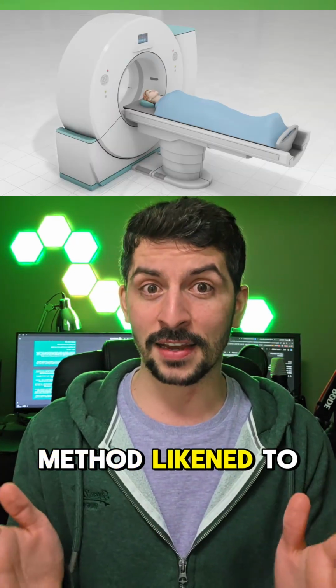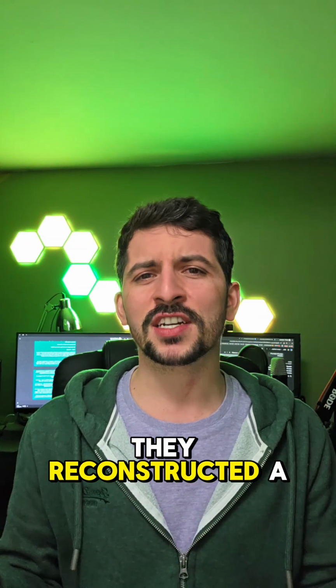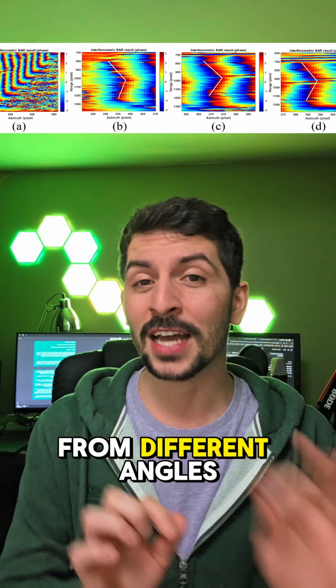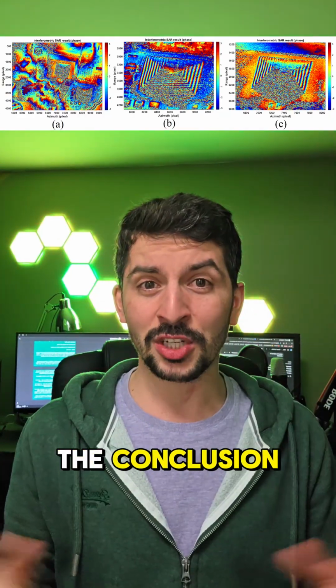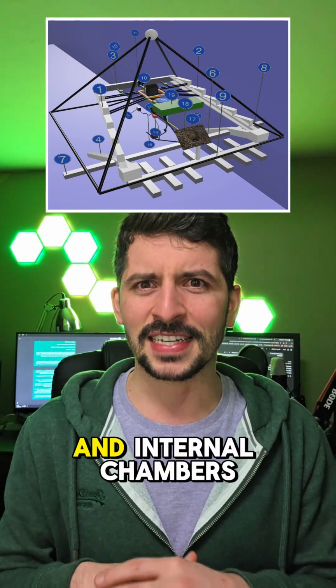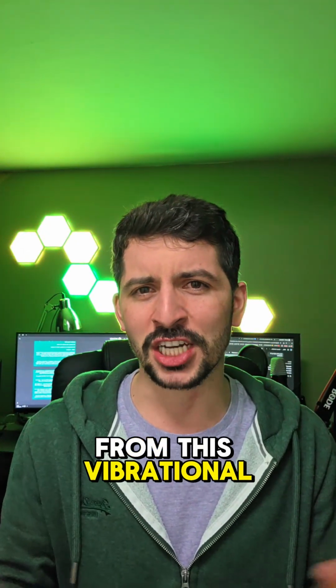Then, using a method likened to medical tomography, they reconstructed a 3D image of the pyramid's interior based on how these tremors changed from different angles as a satellite orbited. Their conclusion? The pyramid becomes transparent in the micro-movement domain, and internal chambers can be inferred from this vibrational data.